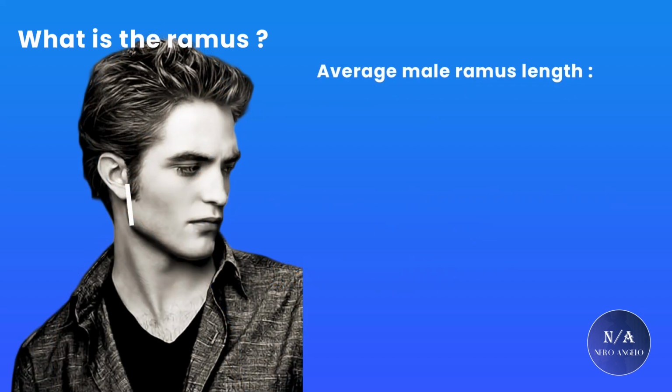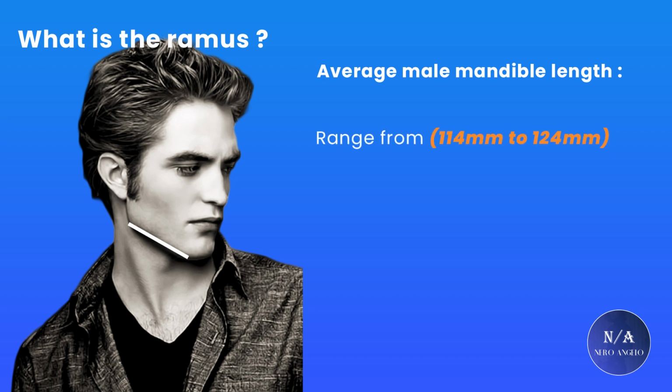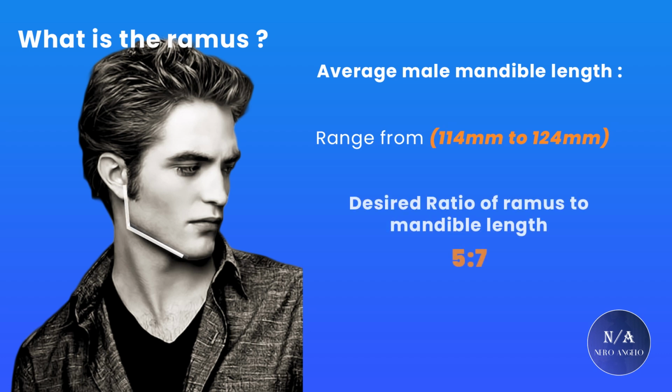An average ramus length ranges between 50mm and 63mm, give or take, depending on the person. The length of the ramus is measured from the midpoint of the tragus to where the jaw starts to angle. Now that we know the normal length of the ramus, we're going to take a look at the desired length of the body of the mandible. This one is measured from where the jaw angle starts and ends at your chin. An average mandible length ranges from 114mm to 124mm, give or take, depending on the person. And the desired ratio of the ramus to mandibular length is somewhere around 5 to 7.